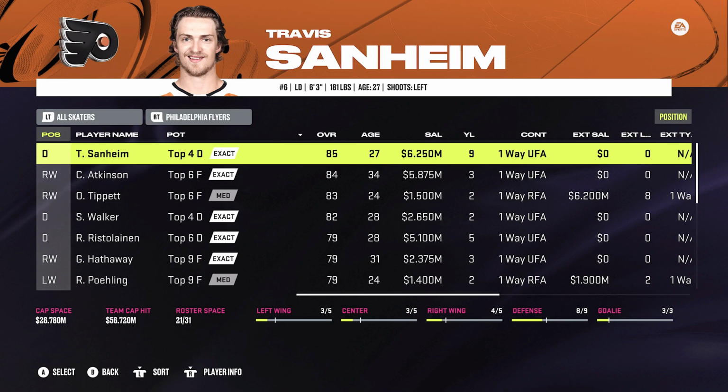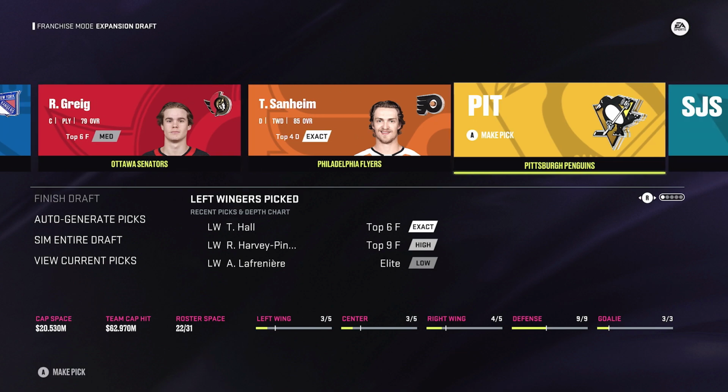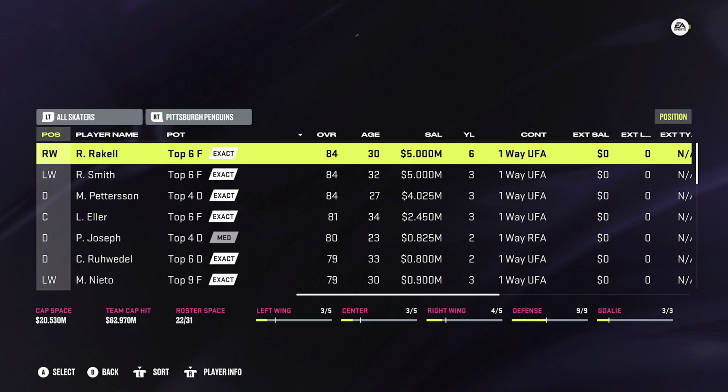Philadelphia Flyers, Travis Sanheim there. A lot of money, but 85 overall, easily tradable. I don't think it's too bad of a contract. We'll take him. Could be, you know, part of our team. He's only like, what, 29.